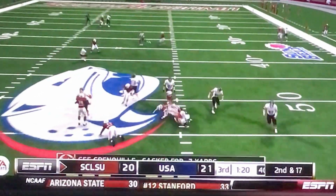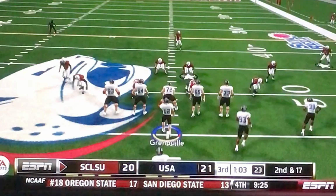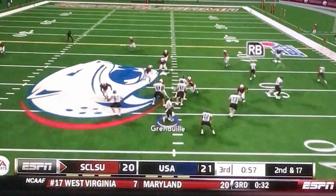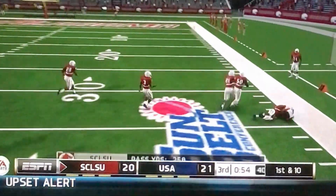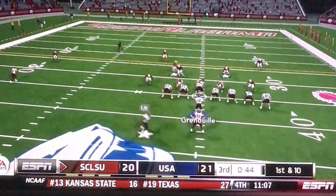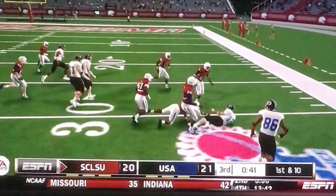And on the play action, he dodges the first defender but just stands there like an Eli Manning, Tom Brady statue, and just goes ahead and takes the sack. But he does recover nicely on the very next play. Gets it out to Scott Miles, who gets the first down and makes up for the statue-like play on the previous play.